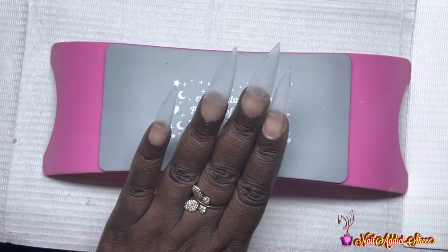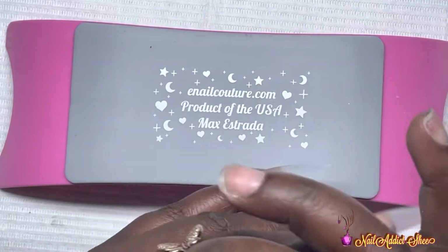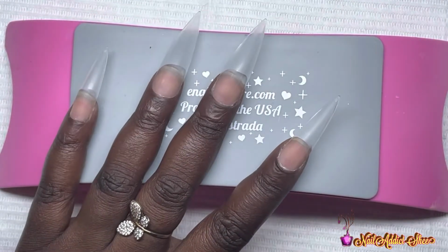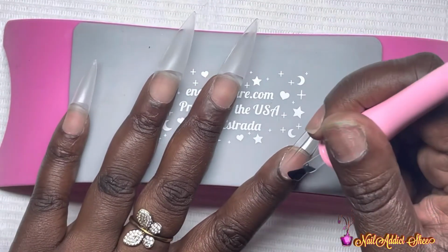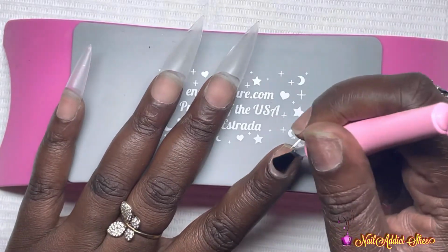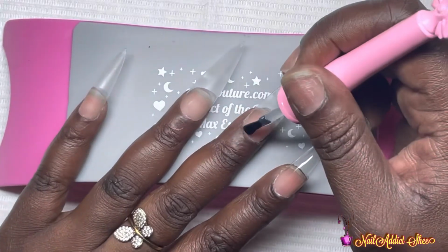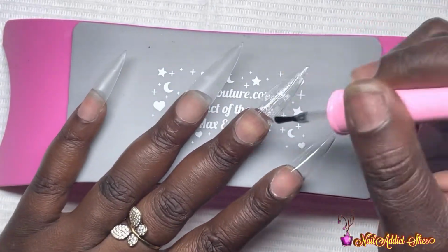So we're jumping right into the nail set, and for today's set, I'm using my Macart XXL stiletto full cover tips. And I've done my prep off camera because I'm just doing a peel off. They're coming off right after. But as always, I am going in now and applying a layer of my base coat from Nail Couture, and I'm going to go ahead and cure that for 60 seconds.